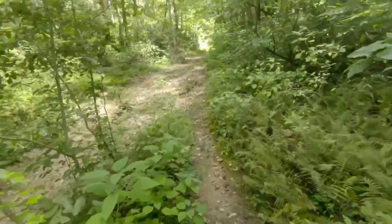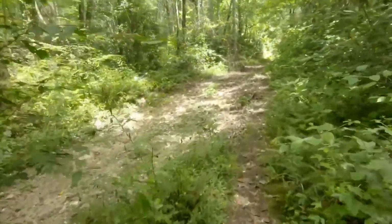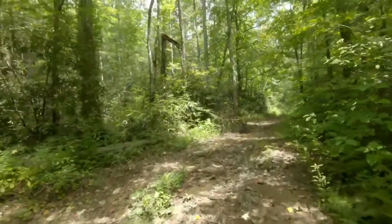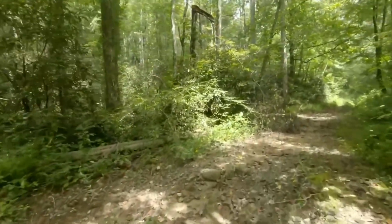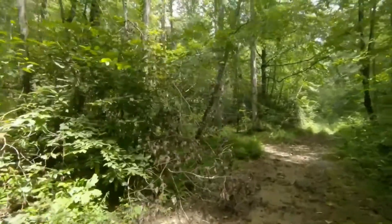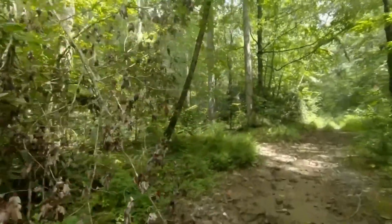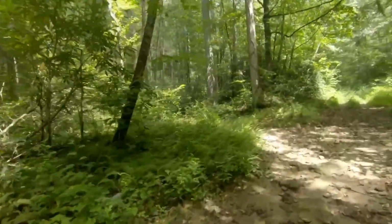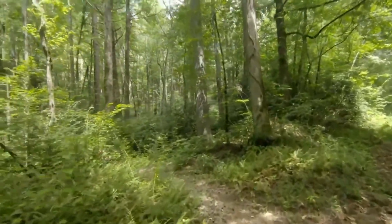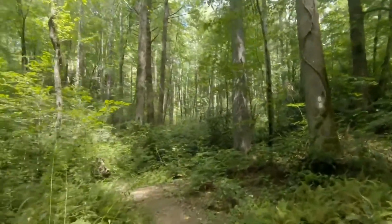So let me just tell you, on the Foothills Trail you will cross about 450 million bridges. There's bridges on top of bridges leading to other bridges. Never seen so many bridges ever on one trail, and most of them are very, very slippery.